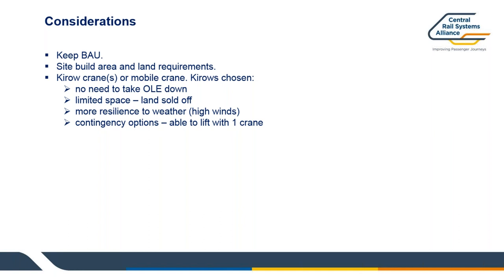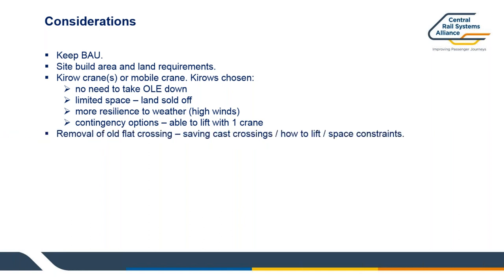Obviously, as a contingency option, if one of the cranes went down, one crane could still lift the layout. It was getting close to its capacity, but it still had the capability. So that was a possibility covered as far as the risks there. Then the removal of the old flat crossing: we looked at saving all the casts that were in there, because they were only from 2015 and are still in very reasonable condition. So they've been saved for maintenance and now are at Whitemoor, where the majority of them have been stored.